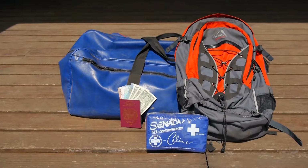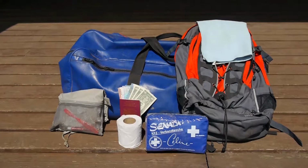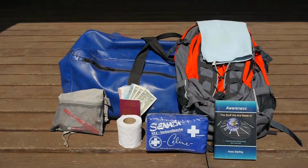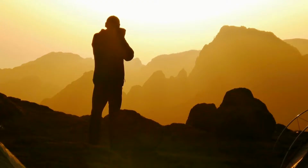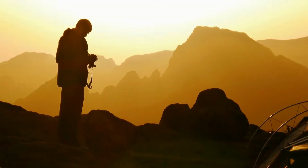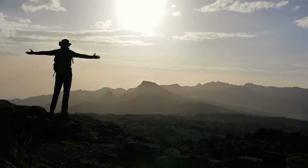A basic medical aid kit. A towel. A toiletry bag. Toilet paper. A book for some light reading at the end of a long day of climbing. And finally, a camera. You'll want to make sure you get at least a few pics to prove to friends and family back home that you climbed the highest freestanding mountain in the world.